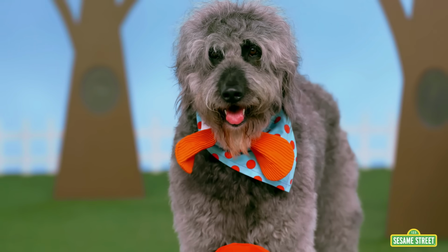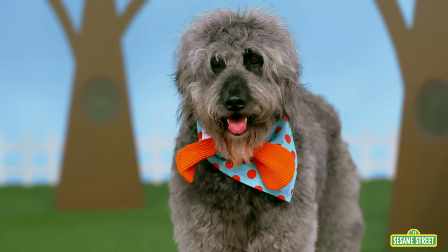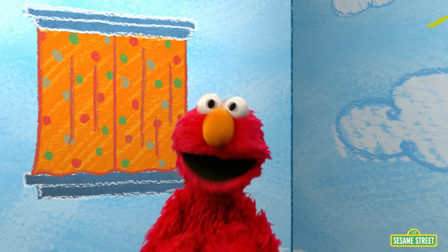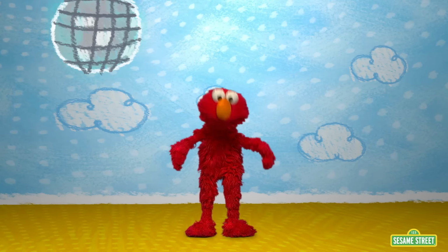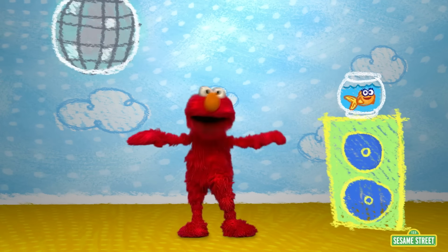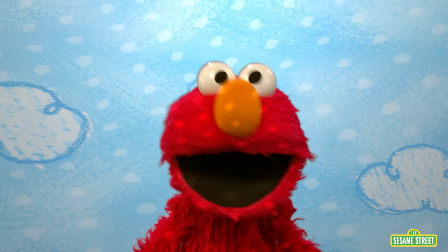You did it, Schmoodle. Maybe next time you can find more letters to make words. Thank you for helping us learn about the alphabet, Schmoodle. Hey, learning new things makes Elmo so happy, it makes him want to dance. Come on. Happy, happy dance, dance. When we learn something new, we do that happy dance, dance. Let's see your happy dance.